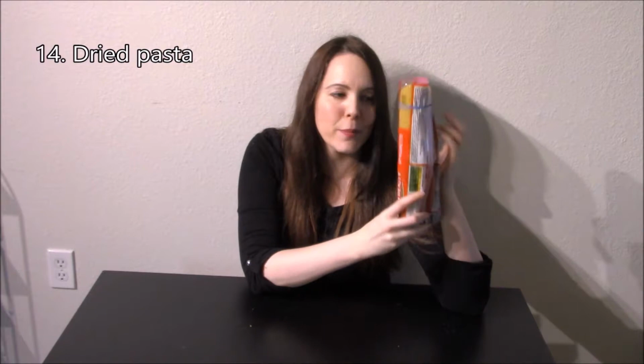Any kind of dry pasta is pretty essential in a pantry, even if you're not trying to save money. It's a really easy way to make a quick meal, and it's quite cheap.